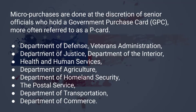Micro-purchases are done at the discretion of senior officials who hold a government purchase card, or GPC, more often referred to as a P-card. P-card holders are found in most federal agencies, including the Department of Defense, Veterans Administration, Department of Justice, Department of the Interior, Health and Human Services, Department of Agriculture, Department of Homeland Security, the Postal Service, Department of Transportation, and the Department of Commerce. State and local governments also issue similar cards to their officials. P-card purchases are done with minimal paperwork, and there's no registration necessary to qualify.